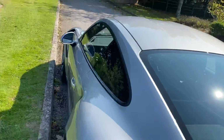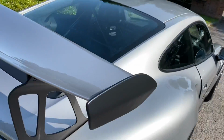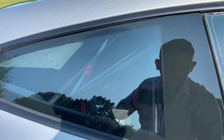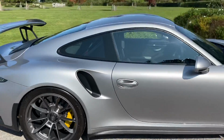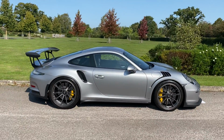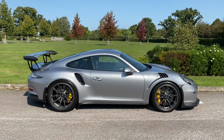Serviced around 50 miles ago. It's only ever been looked after by Porsche. The condition is just superb, as you would hope for this mileage. I hope you enjoy the walk around.